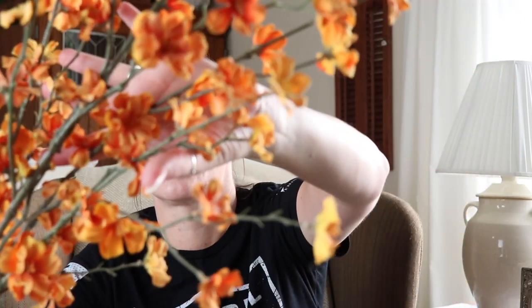So after my discount, I paid just 75 cents for it, and I was really excited because this is actually the same sprig but in orange that my daughter got. She decorated the inside of her car with these, but hers are pink. And these are from Michael's. So I grabbed those, and they are going to go on my armoire here.